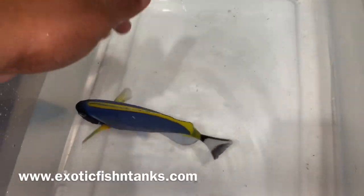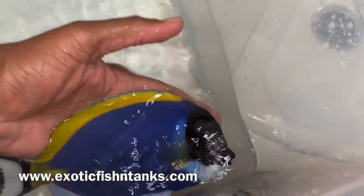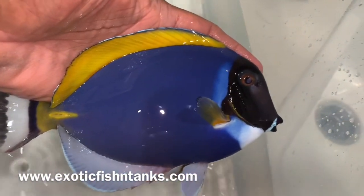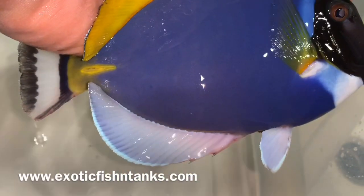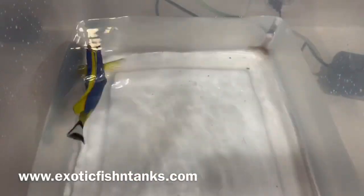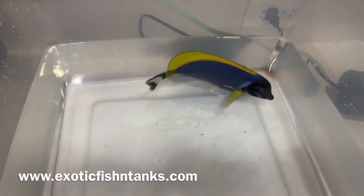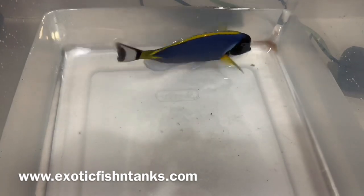But more so, again, the ones from the Maldives and the ones from Sri Lanka, just look at the coloring versus the one from Indonesia or the Philippines. Look at that blue on this guy. Almost a reddish tint on the bottom as well. An 8-inch powder blue. Wow. Truly stunning. Truly stunning. The blue is so vibrant.